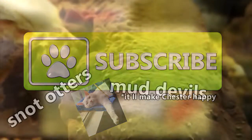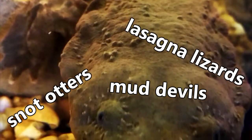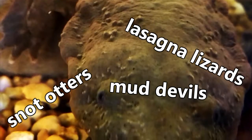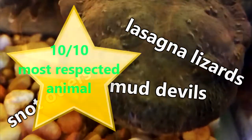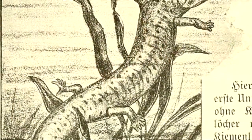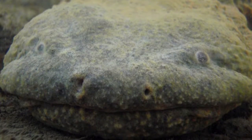Hellbenders are also known as mud devils, snot otters, lasagna lizards, and a lot of other names that may make this sizable salamander seem like the most well-respected creature in the animal kingdom. Heck, we aren't even sure where the name Hellbender originated. So what's up with the wacky names? Some think it's due to the Hellbender's contemptible complexion.